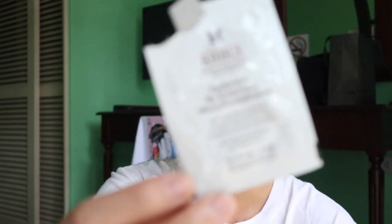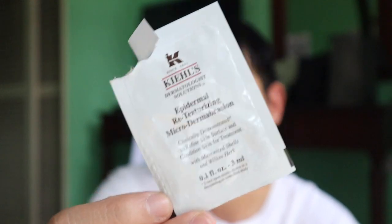To be honest, if I were to buy something from Kiehl's, I would definitely buy this because when I tried this product, I compared my skin. I put it here and then here also. Ah, no. Ito pala wala. Ito nilagyan ko. After using the product, my skin got really smooth.